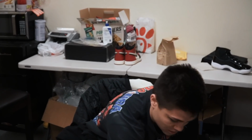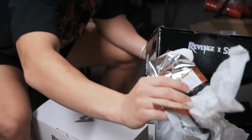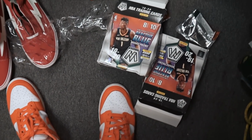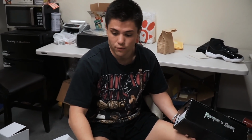And as you guys can see too, if you look, we have wrappers in here as well. I ended up ordering some cards as well because the price is pretty good. And there's wrappers in the box. Nobody just opened the box. UPS didn't just open the box and start ripping the cards themselves. So we have a few issues here. I'm also missing a few pairs of Revenge Storms as well.